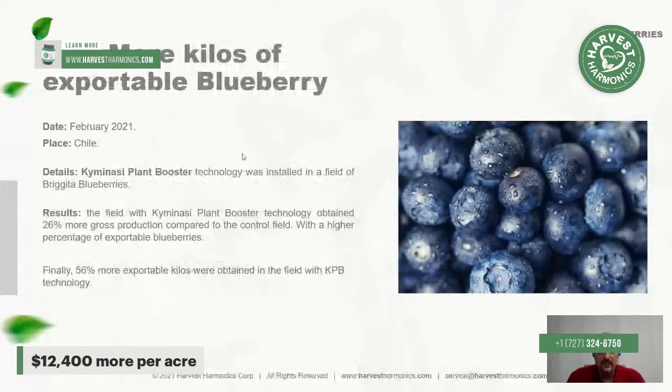So we just showed you the blueberries. How about this blueberry farmer in Chile? This is a different blueberry farmer altogether. He's making 56% more exportable blueberries. Now, they get paid almost twice as much for exported blueberries as they do for local blueberries. So he almost doubled his profit just by increasing the quality of the blueberries to the point where he could export them to other countries.